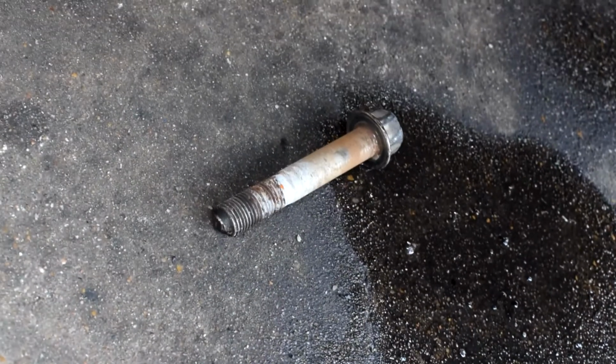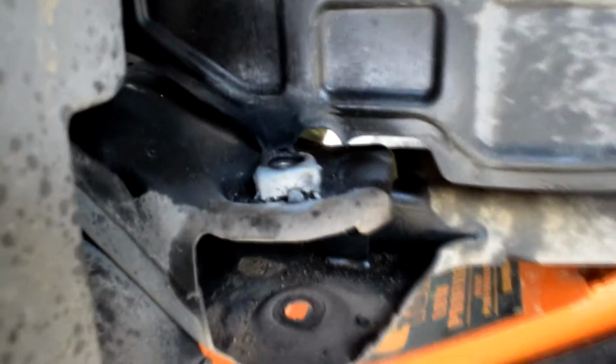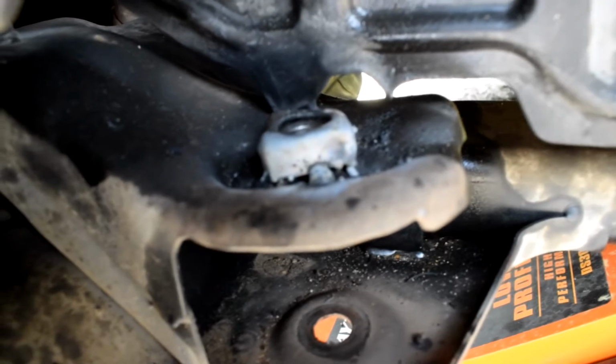Remember guys, one mistake can cost you more time. So make sure you do it right the first time. And yeah, it's all out right here. Ready for my new one. I just need to re-weld this part back in, and then that's it for the little control arm.